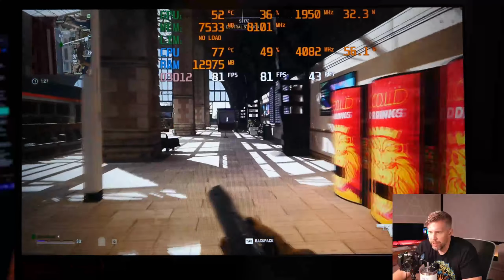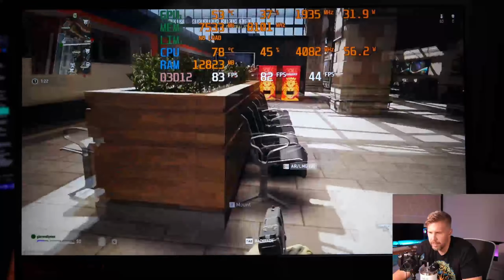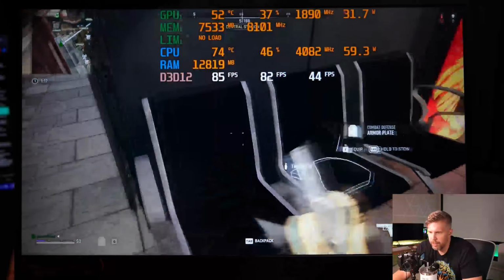Notice that we are not GPU bound. We're only doing 32 watts through the GPU. It's so CPU bound, it's ridiculous right now. If you want more FPS in this game right now, you really need a better CPU, not a GPU.